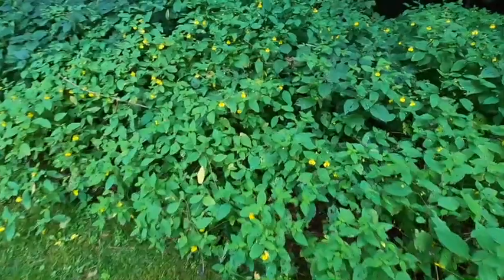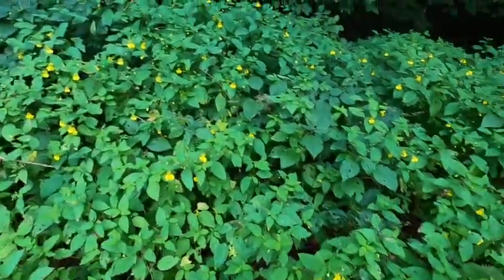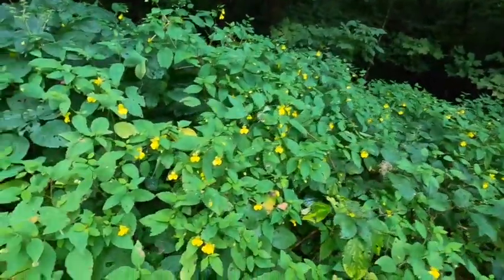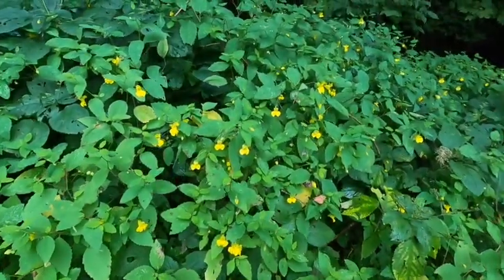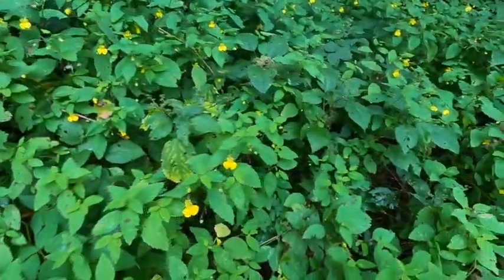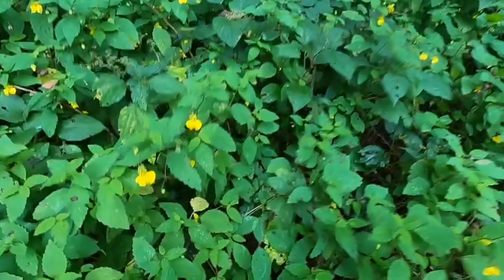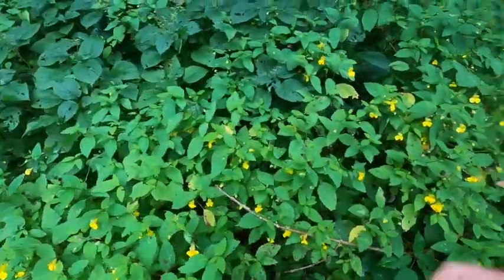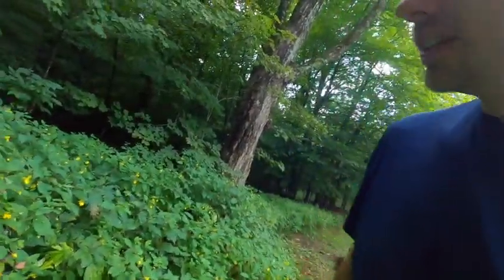Jewel weed. Oh, these are the popper ones. I used to love these as kids. My mom got me into doing this. You have to find one that's ready to pop, which it's still kind of early in the season. We might not be able to. But yeah, these are the popper plants. They have little pods on them, and you squeeze them and they explode.